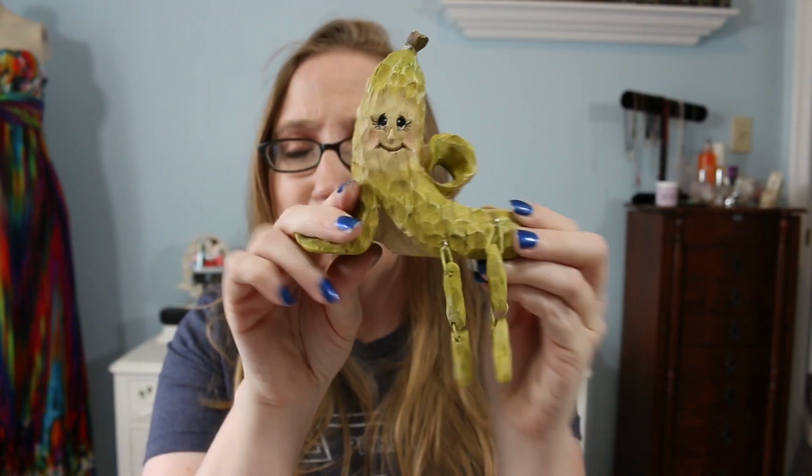All right, so the last thing that I have, I think I'm going to keep. I'm not 100% sure, but I think that I might. So I saw these little resin type fruit shelf sitters at Goodwill. I feel like it wasn't that long ago. I took a picture, I know I put it on my Instagram, and I didn't buy them. And then when I came home, or like the day after, I'm like, why didn't I get those?